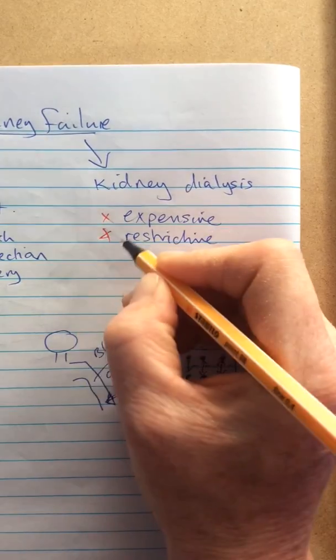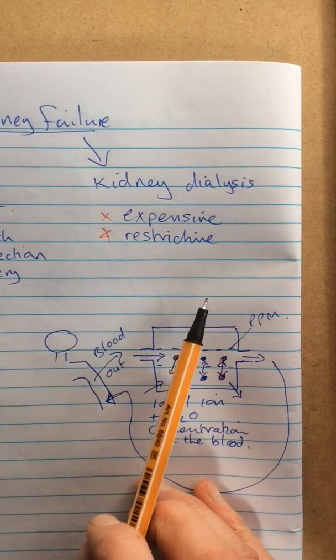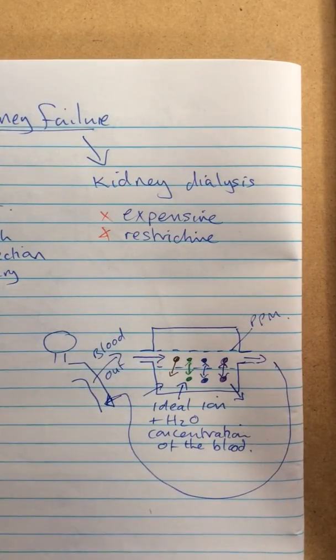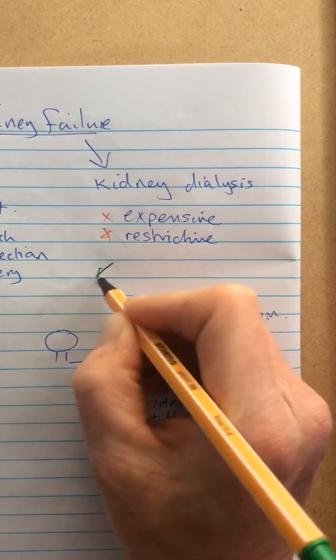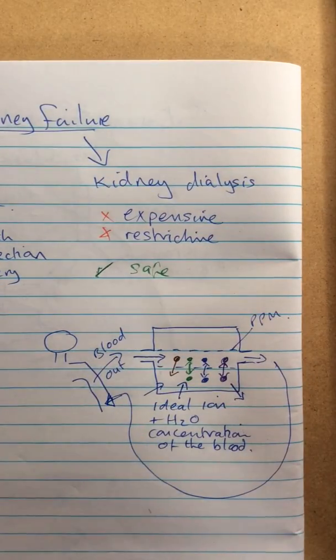So it's very restrictive. It means you are literally having to have your kidney under dialysis for a lot of the time. There are now new machines, I think, that people can have overnight and things like that, so it's getting better on that front. The plus side to all of this, though, is compared with surgery, it's relatively safe. Just have your blood taken out and put back in, and it's not as straightforward as that, but it is safer than surgery.